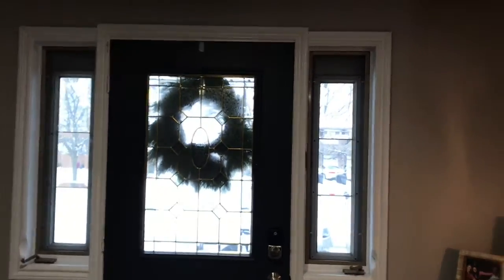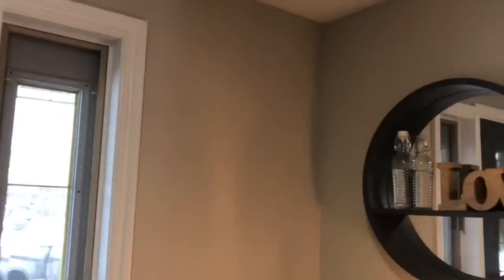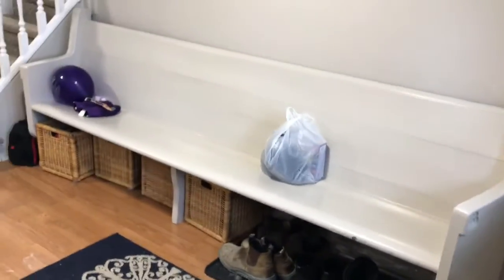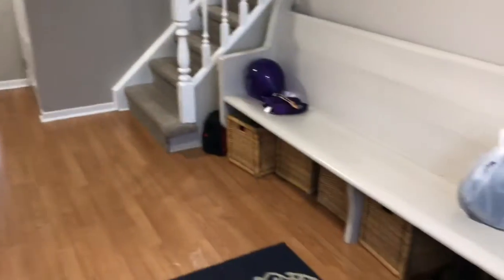So I just thought I would start this house tour downstairs in the front hallway, because we plan on doing this section as well. So this is when you come in the front door. We have a pretty big front hallway, lots of space.